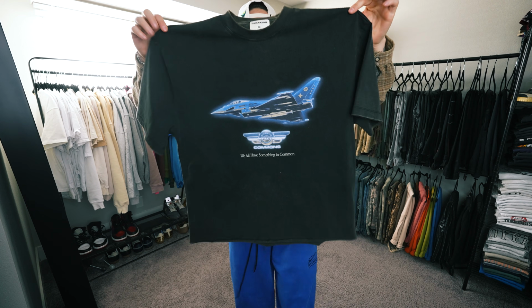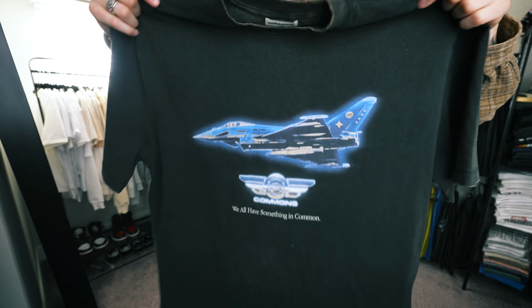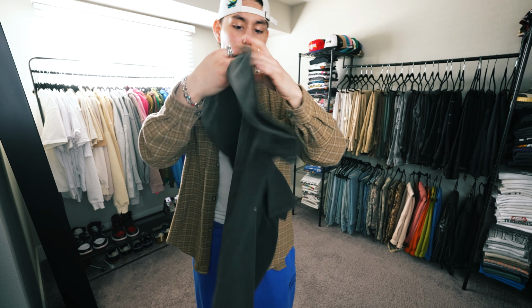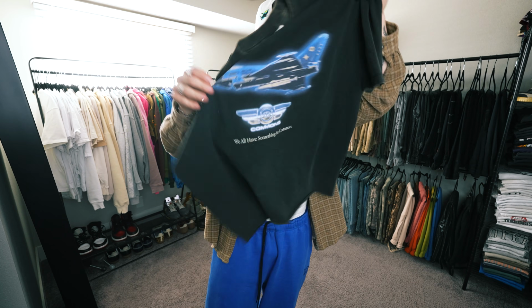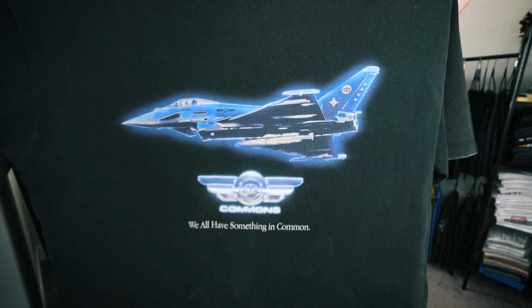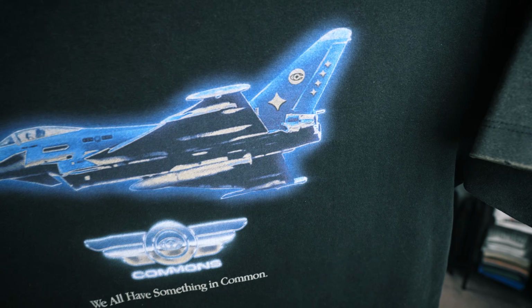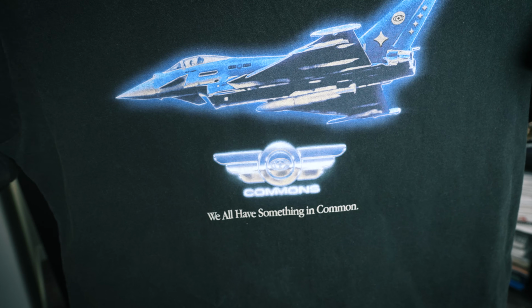For my base layer on Sunday, I broke out the Common Studios Jet Tee. This was from our military collection, one of five graphic tees that dropped alongside for that drop at the end of December of last year. Blank back, you got the graphic on the front. Really love the vibrance of the colors, and I'm a huge fan of this graphic, one of my favorites from that drop. If you check out some of the details on the back wing, you have all those common stars hidden in there. And then you have We All Have Something in Common right there on the front of the chest.